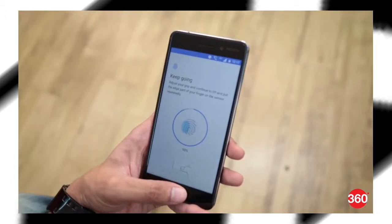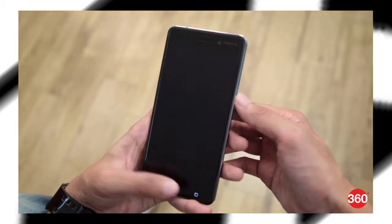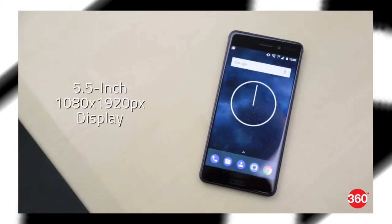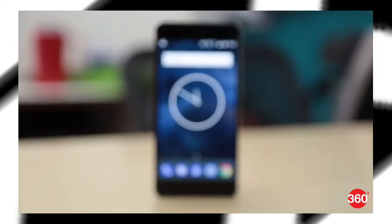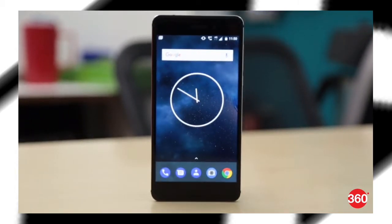The fingerprint scanner at the front works with a touch and doesn't need to be pressed. It also doubles up as a home button. Compared to other phones in the same price range today, unlocking the Nokia 6 with a fingerprint isn't very quick. The phone has a 5.5-inch Full HD 2.5D IPS LCD screen with Corning Gorilla Glass for protection. It has a decent brightness and colors are crisp as well. We had no issues with viewing angles and sunlight legibility is also decent.